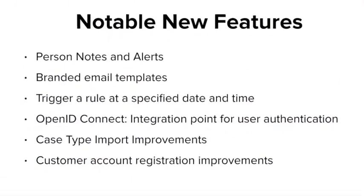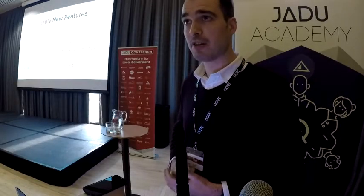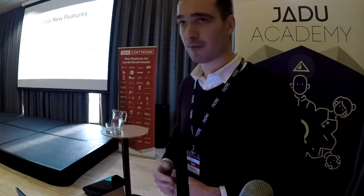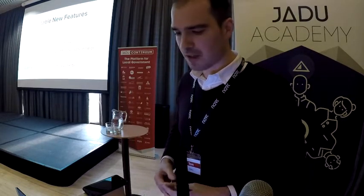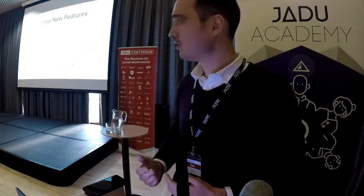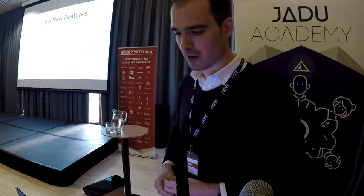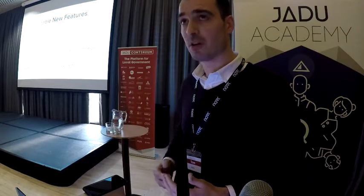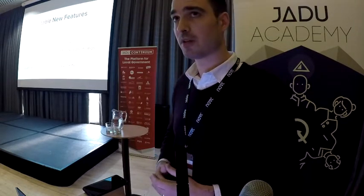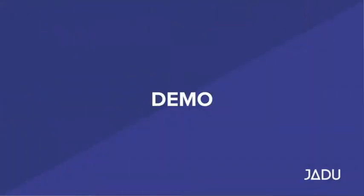And then finally, customer account registration improvements. So this is making the experience for when a customer goes to your website and signs up for a user account more seamless. It simplifies it so it doesn't matter how they sign up, whether they're invited by a staff member or whether they go onto your website to sign up, the process is the same. And that paves the way for a couple of improvements that we're looking at making soon around the ability to use a social media account to sign in to make it even easier. So without further ado, we'll have a quick look at some of those features in a demo.